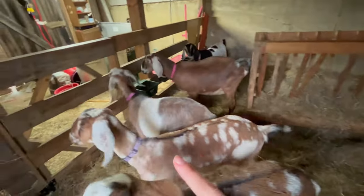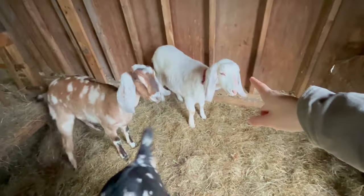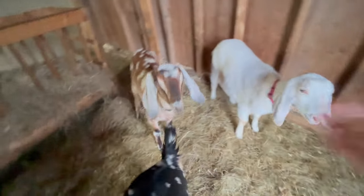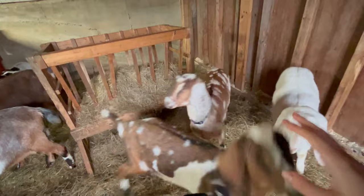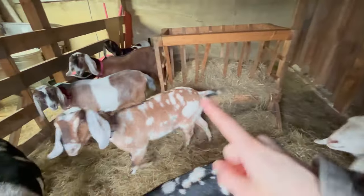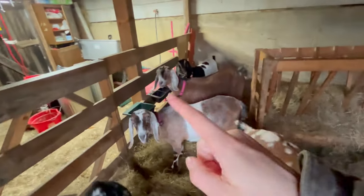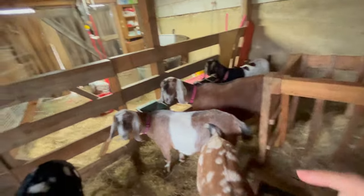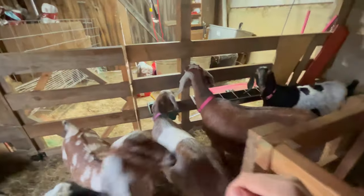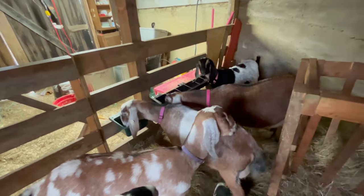This is Cookie. Cookie came to us a little feral. She came from the same farm where we got our buck Toast. She's getting better. She is by far my favorite doe when it comes to looks. She's very straight, she's very long. She has a beautiful face, not quite as nice as Cinnamon. Cinnamon has just the most beautiful Roman nose ever. She will turn her face to the side so you can see. See, she's got that really beautiful Roman nose that you want to see on a Nubian.